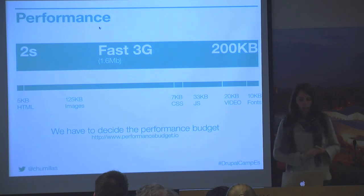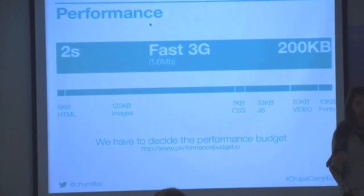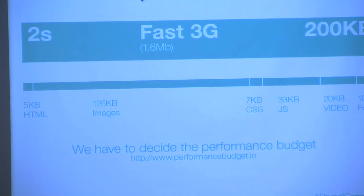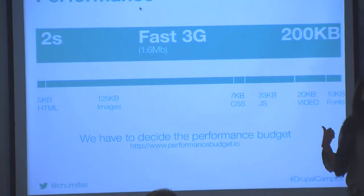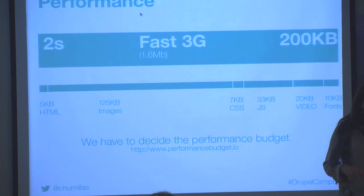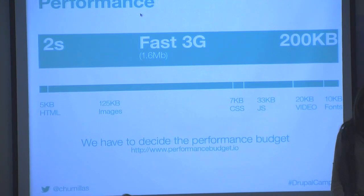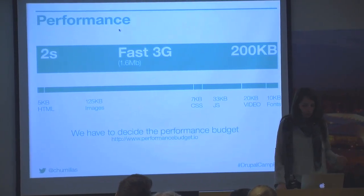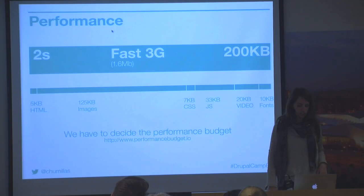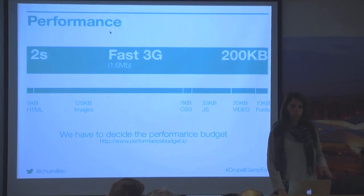Let's say 2 seconds. We are talking about mobile first, so we are going to ask for fast 3G. Not everybody has fast 3G, but anyway, fast 3G. So if we want a website to load in 2 seconds on a 3G network, we only have 200 kilobytes. That's really, really low. So we should decide what things we spend our kilobytes on. Usually, images take most of our budget. Of course, there's HTML, CSS, and the other stuff. You can search and decide all that on the website performancebudget.io. It's really easy and really useful.